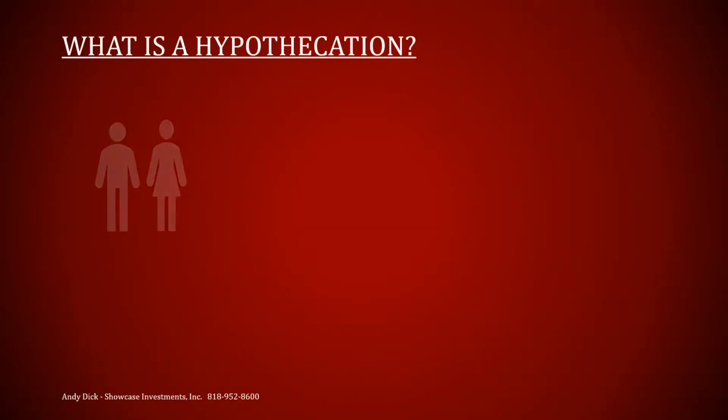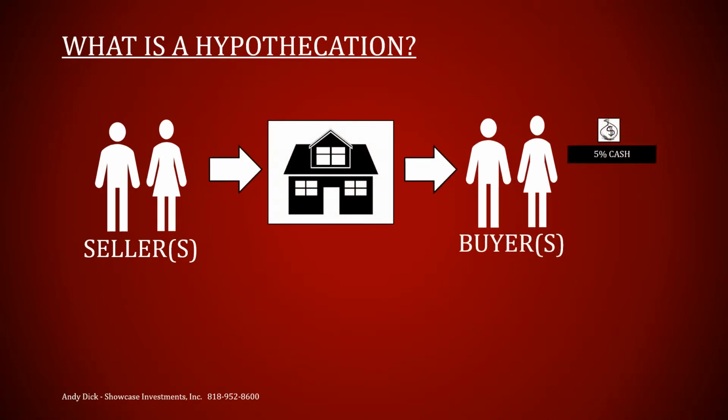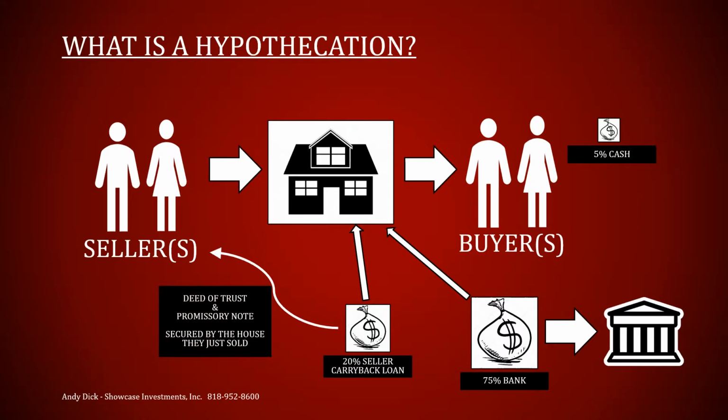Hypothecation, well, here's what it is. You've got a couple of sellers. They're going to be selling their residence. And you've got a couple of buyers coming in with 5% cash down, a 75% bank loan secured by that residence, and the balance is a 20% seller carryback loan in favor of the sellers secured by that same residence. Now, that is going to have a deed of trust and a promissory note as well as some other paperwork, and that's going to be secured by the house that they are just selling.